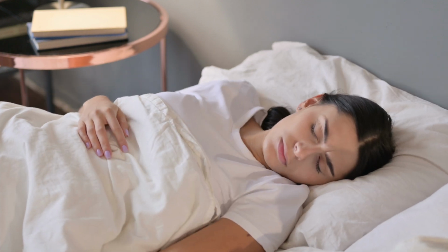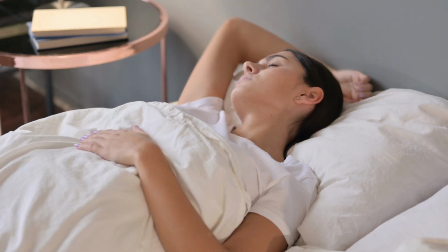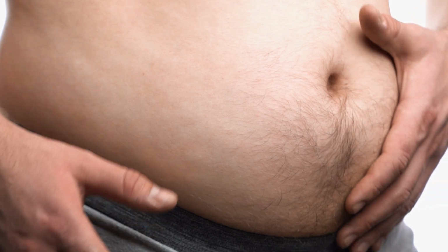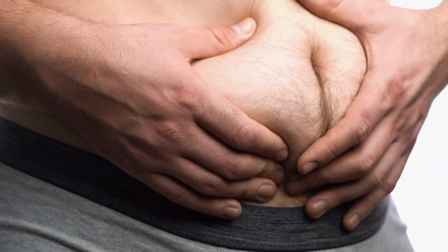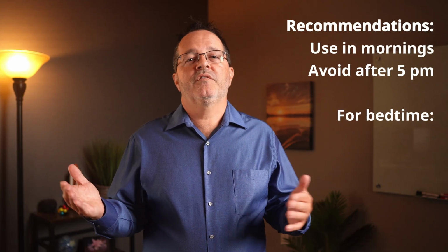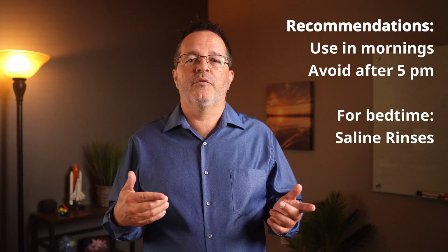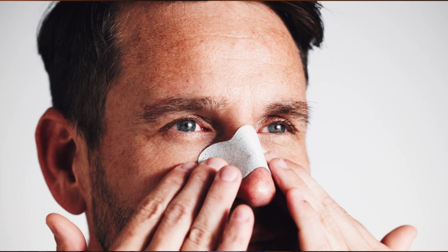And poor sleep is one of the fastest ways to push hunger hormones out of balance. Over time, that means more belly fat, even if your diet doesn't change. If you need a decongestant for more than a day or two, try to use it earlier in the day and avoid bedtime use as much as possible. For bedtime relief, lean on non-drug fixes like saline rinses or nasal strips. I actually use nasal strips myself, and they work quite well. Save the stimulants for when you actually need to breathe through meetings, not when you're supposed to be asleep.